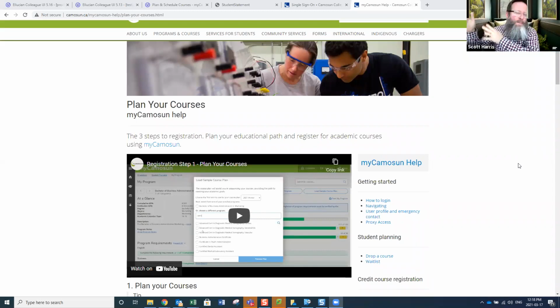All of these things are happening in a sequence, right? So myCamosun is now available for you to go in and play and explore and add your information, but not everything is in there yet. There are some key dates coming up over the next little while. The summer term will publish tomorrow in terms of the schedule. Students will be notified on Friday of the dates and times for registration for the summer term. And then the actual registration process for the summer term will begin the week of March the 26th. So nobody's missed out on anything. Those dates are still to come.